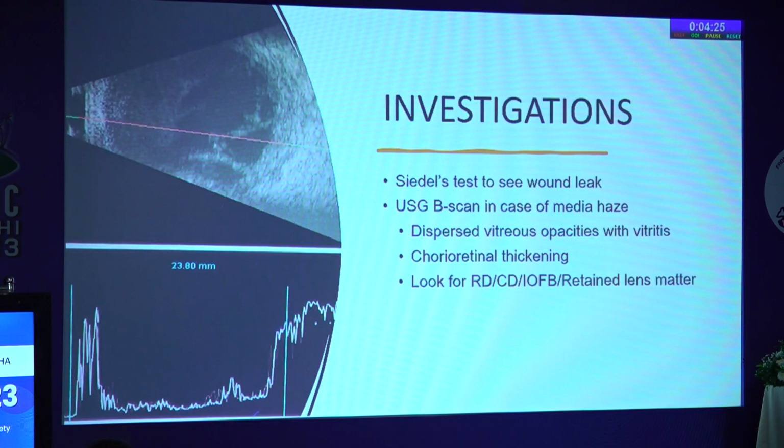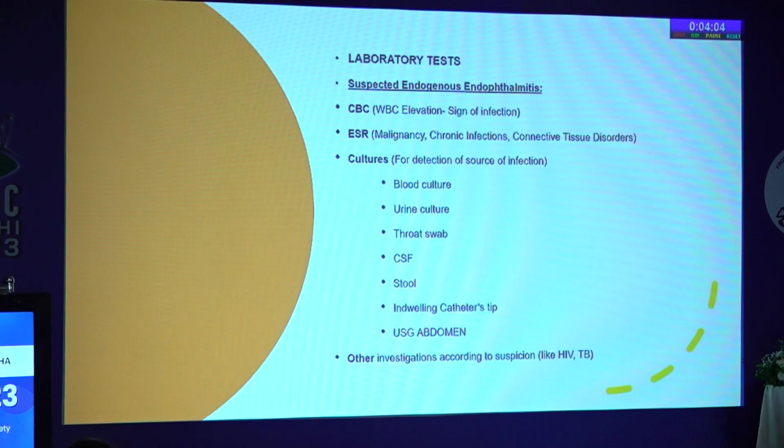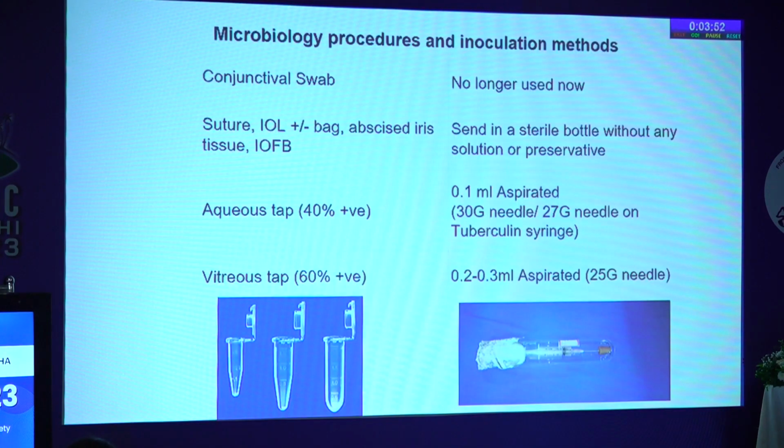Coming to the investigations, if the posterior segment is not visible, we must do ultrasound biomicroscopy to find out vitreous opacities or chorioretinal thickening, or look for RD, CD, or retained intraocular foreign body, or retained lens matter in cases of post-cataract surgery or trauma. Laboratory tests, a battery of tests, need to be done, more so in cases of endogenous endophthalmitis, because we are fighting the septic foci also. So we need to find out where actually the septic foci is located.